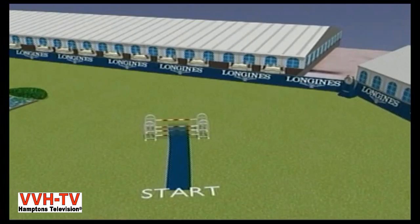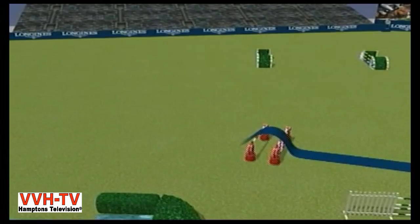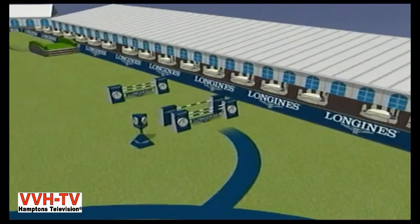They'll either do 11 or 10 strides to the same fence number two, short six strides to the oxer. Someone might gamble and try to do five there. That's a really big leave out. A rollback on a new jump. That's a vertical. That's a tight turn. And then rolling back on the B and C element of the Longines triple, oxer vertical. Tight left-hand turn inside the hedge jump.